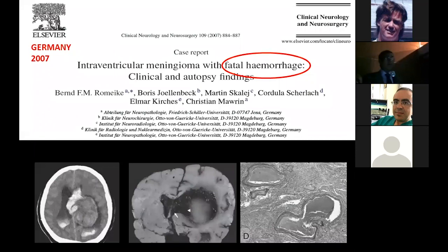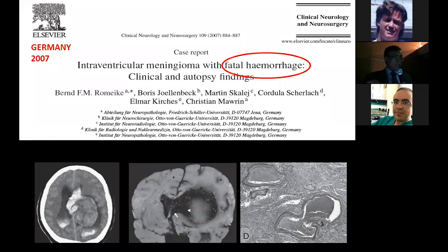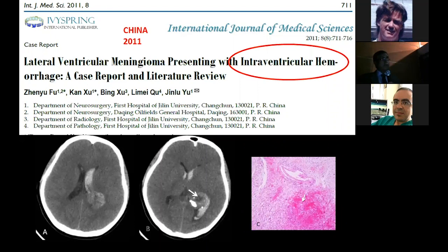No. This paper from Germany, 2007, is about fatal hemorrhage from this meningioma. So meningioma was inside the head of a patient who did not recognize that he has a tumor. It bled and caused him to die. Meningiomas are one of the commonest tumors to have hemorrhage. Another paper from China, 2011, again about a meningioma that has bled.